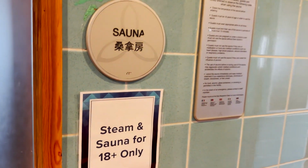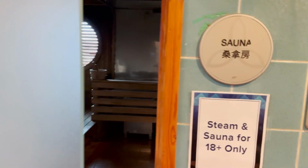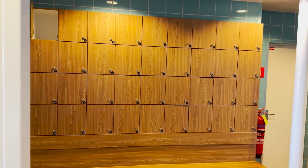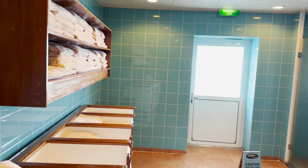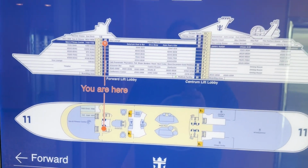Now these are for 18 and older only, but you're not having to pay for these. You can just go right into them. That's a really nice feature of this ship. They also have lockers in this area, showers, changing areas, fresh towels, restrooms, all kinds of good stuff. All right, and with the fitness center covered, we are finished with deck 11.